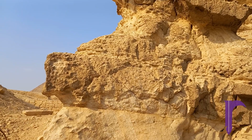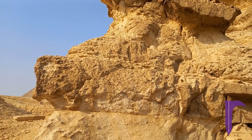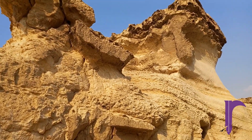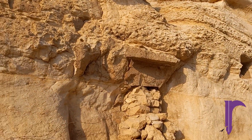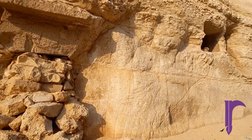An immediate observation about it is that despite the heavy erosion, it's not as badly eroded as the Great Sphinx. What's also interesting is that it has several chambers in its interior, now only seen from the outside since they are gated off and inaccessible to us.